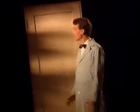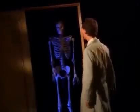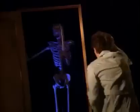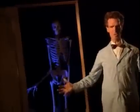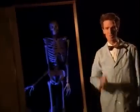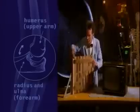See, when a mechanism moves, it has joints. Like this door has a hinge. We have hinge joints in our fingers and our jaws. Our bones and muscles let us move our joints. Please consider the following. So in our hand, we have hinge joints, like the hinges on a gate.